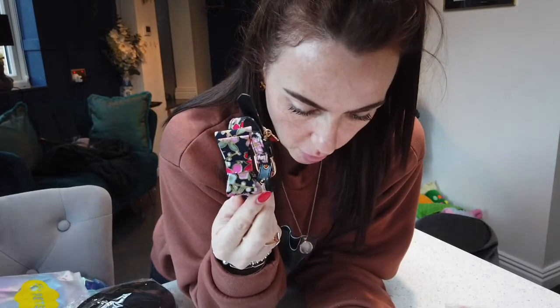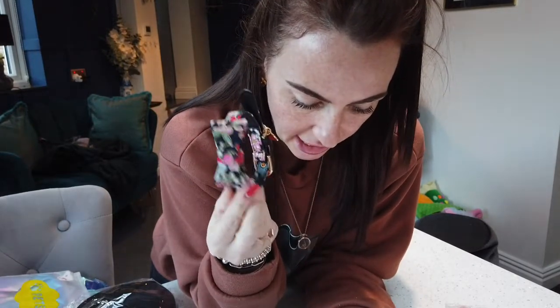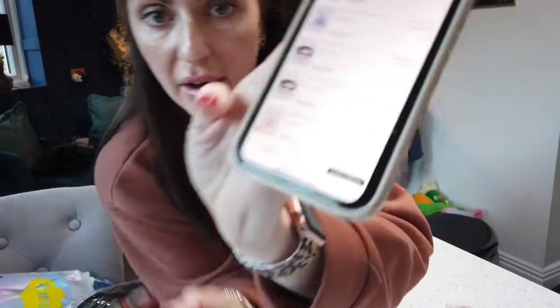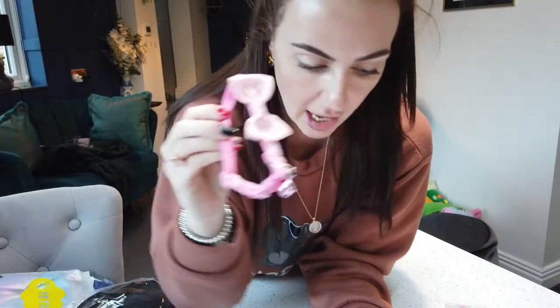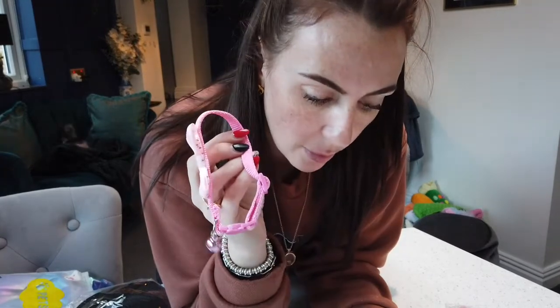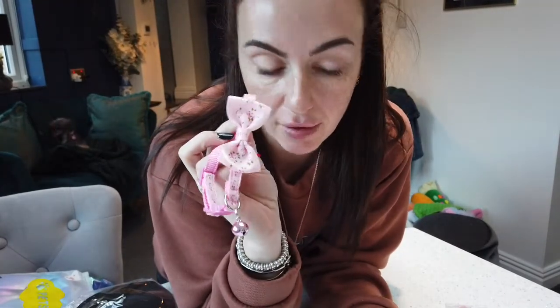Okay, so this one should have been £4.49 and I paid £1.71. £1.71, guys, my phone does not lie. And the pink one should have been £1.75 and I paid £1.33.